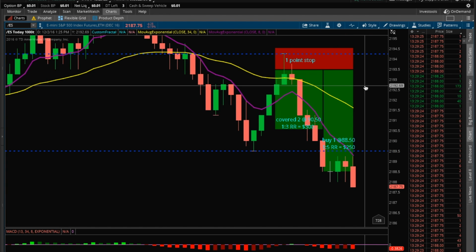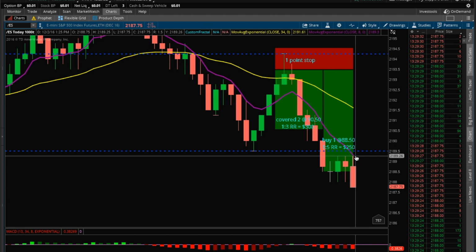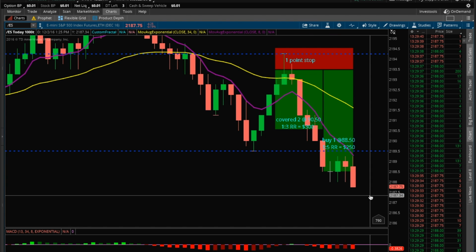But also will be okay. We broke 88, so that's good. That's a good sign for continuation. And as you can see, we bounced right to the 8 EMA, and it looks like we couldn't get above the 8 EMA. So the downtrend is still in.